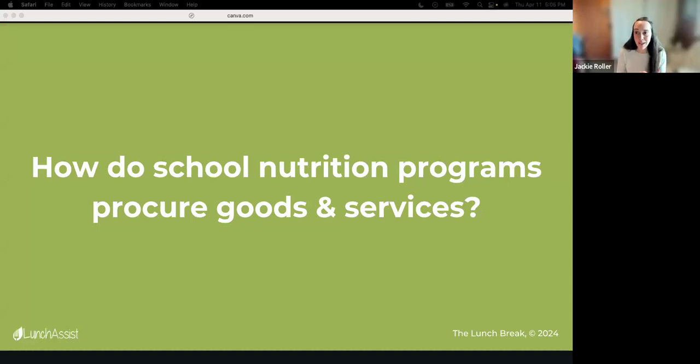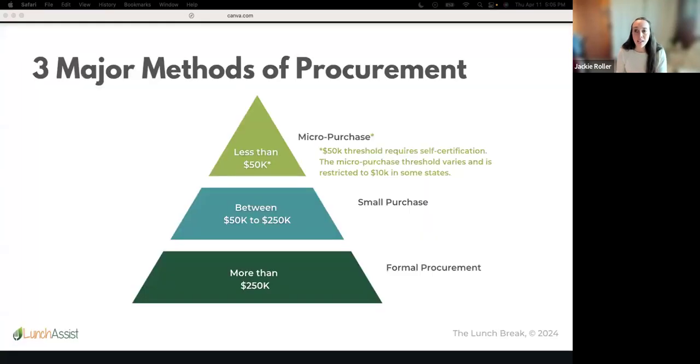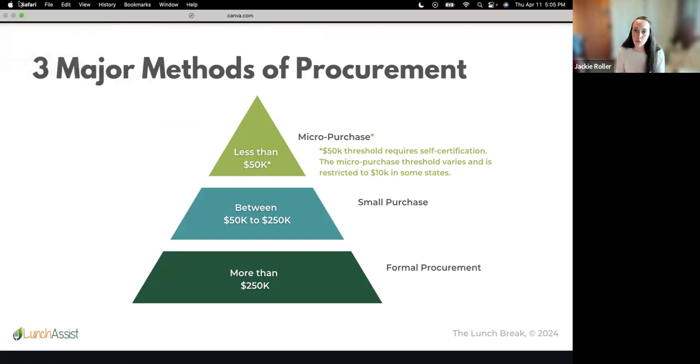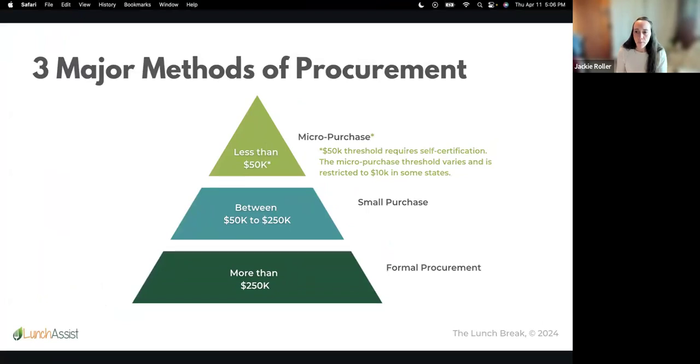So basically, there's three major methods of procurement that we're really going to focus on. There's the micro purchase threshold, which is anything less than $50,000 that you're spending. And that's if you're able to self-certify to the $50,000 micro purchase threshold. Some states and schools might be restricted to a $10,000 micro purchase threshold. The second one is our small purchases, which is if we're above that micro purchase threshold, but yet below $250,000. That's what's considered a small purchase. And then for our big formal purchases, we move into what's called formal procurement, which is when we spend more than $250,000 with a vendor.